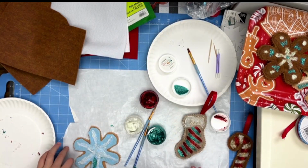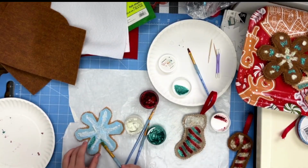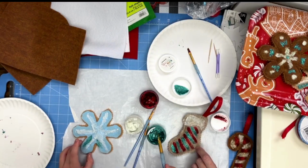So, okay, you're doing the teal and the snowflake color on your snowflake. How appropriate. Two blues. Fantastic.